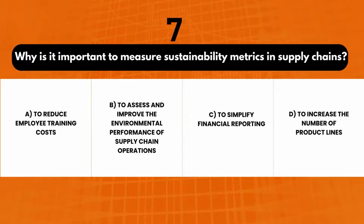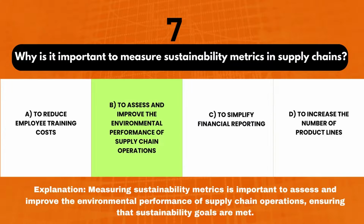7. Why is it important to measure sustainability metrics in supply chains? A. To reduce employee training costs. B. To assess and improve the environmental performance of supply chain operations. C. To simplify financial reporting. D. To increase the number of product lines. Correct answer, B. Explanation. Measuring sustainability metrics is important to assess and improve the environmental performance of supply chain operations, ensuring that sustainability goals are met.